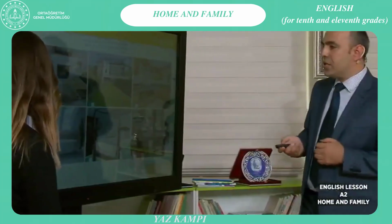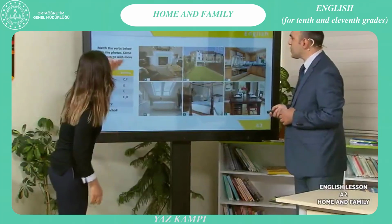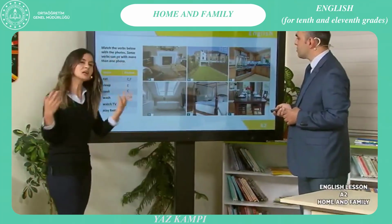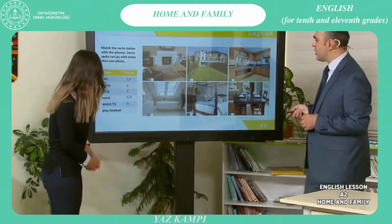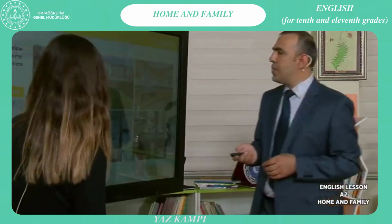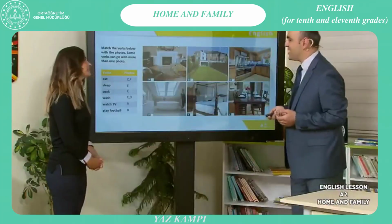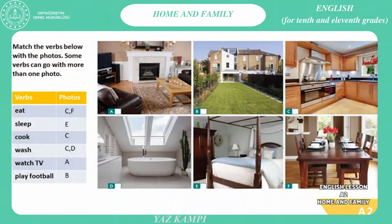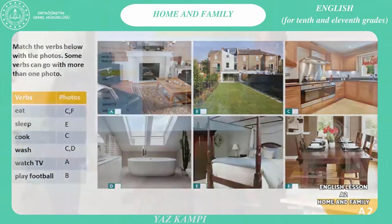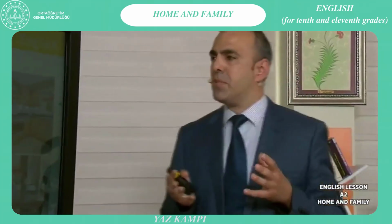Yes. And where do we watch TV? We watch TV in the living room, or sometimes we have our TVs in the bedroom. Yes, may be the answer also. Exactly. And where do we play football? Yeah, the possible answer is garden. So what else do we do in these rooms or parts of the houses? For example, in the living room, we come together with our family members and chat.